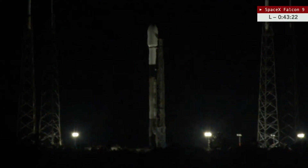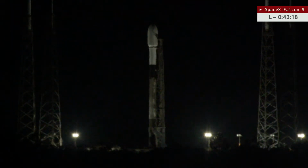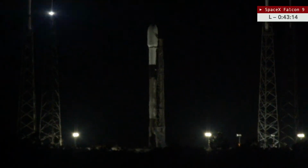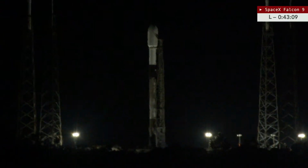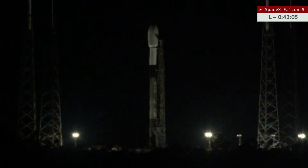Now 43 minutes, 22 seconds, and counting until the target launch time of 12:30 a.m. Eastern, 4:30 a.m. UTC here at Cape Canaveral, Florida. You're looking live at Pad 40, where the Falcon 9 rocket is just a few minutes away from the start of propellant loading in preparation for launch tonight.